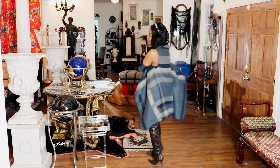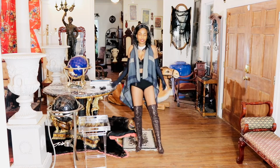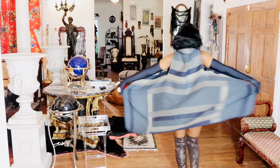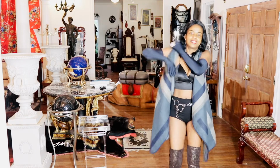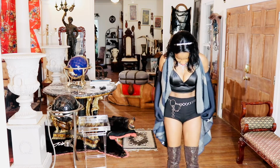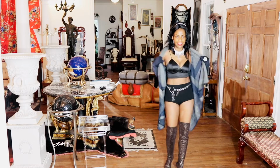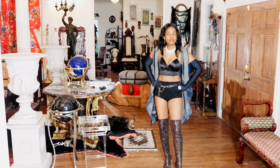So in terms of comfort, I mean, it's comfortable. Why should it not be comfortable? It's just a piece of cloth that you drape over you to give you some warmth. And the shorts are very comfortable. The shorts are from Fashion Nova, and then the bra top, I think those were custom made for me, and they hold the babies very well.